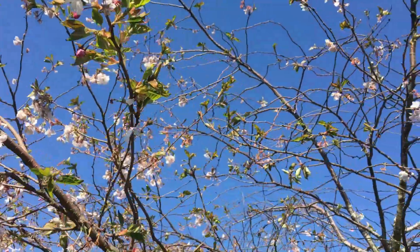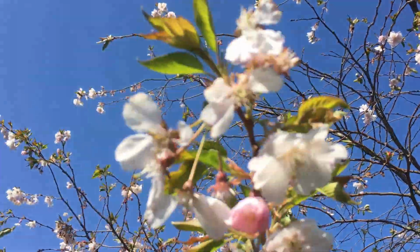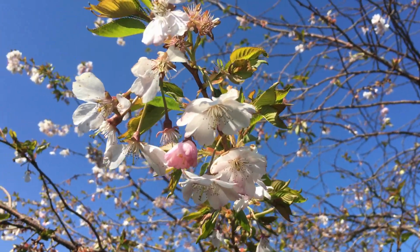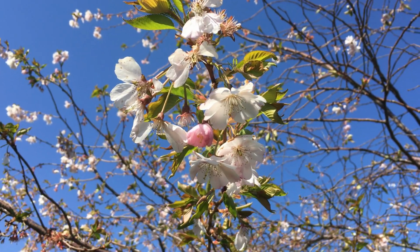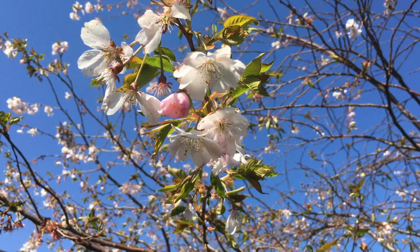Look, I just come down here. Look at this beautiful pink. Where are we? There we are, look. Look at that. Isn't that gorgeous? A bit wobbly, isn't it? Let's hold there. It's the breeze, not my camera work, by the way. Isn't that lovely? Beautiful cherry blossom.